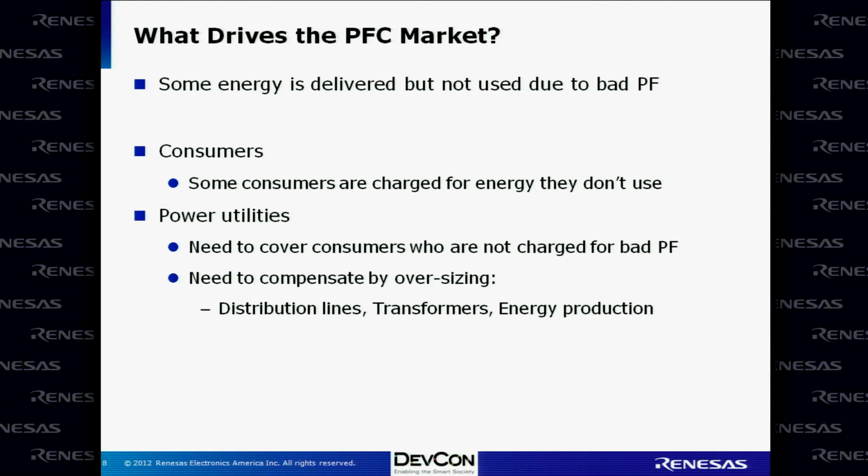Power utilities need to cover for those consumers that are not charged for bad power factor. And as you will see, one of the aspects of bad power factor is that it overloads the distribution line. For that reason, the power utilities will have to compensate for these losses by increasing the size of the distribution lines, transformers, and so on. Also, with bad power factor you have harmonics, mostly generated by the switching elements in power supplies, and these harmonics can disrupt the consumers if they get back to the line. Another aspect is the government, which is also pushing for better power factor all over the world. So what is power factor?